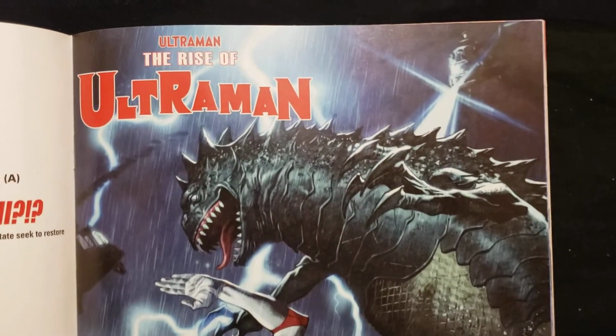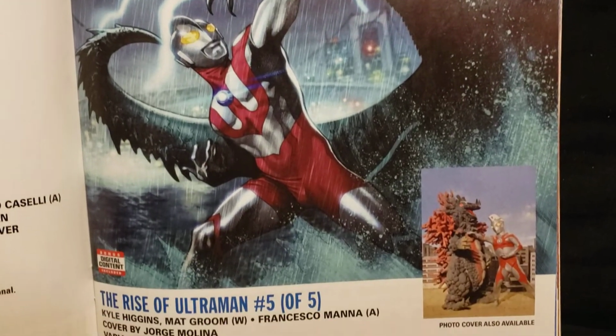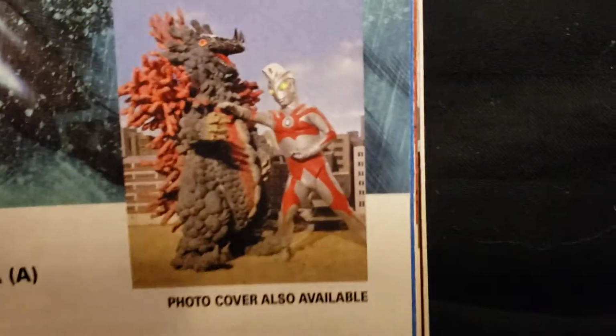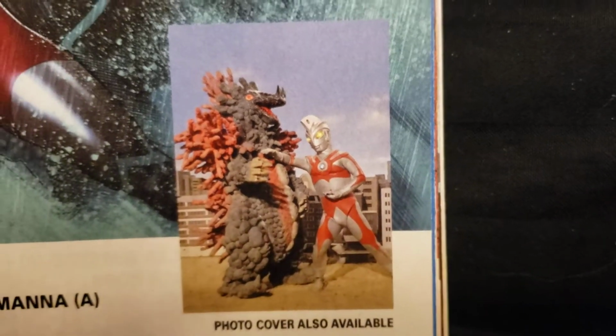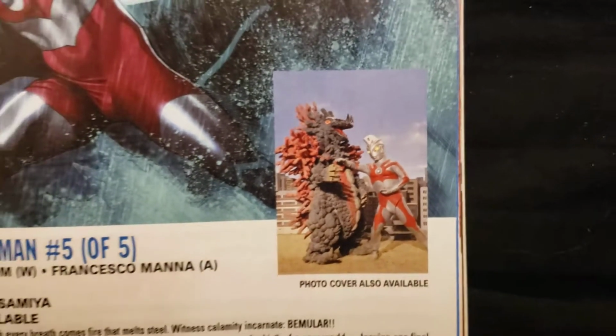Now we got The Rise of Ultraman. That's very cool. I remember that monster. And look at this one down here. Look at this. Oh, I love the photo covers. Remember that show growing up?